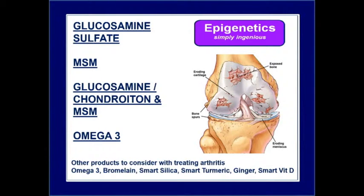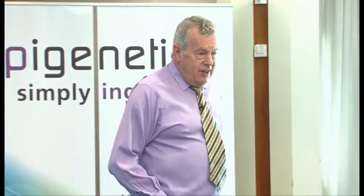It's no good putting a person on gag formula and then finding they're still depositing calcium deposits or grains of salt or sand in the joints. Other things to consider with joints are glucosamine sulfate on its own, MSM for the sulfur parts, and omega-3, of course. I get probably more success with omega-3 with joint problems than anything else.